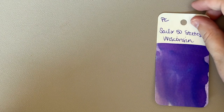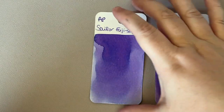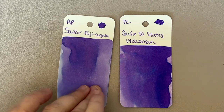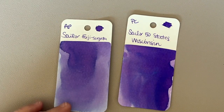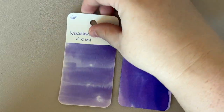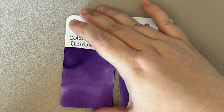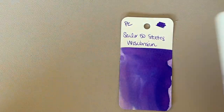which we have here. I grabbed a bunch that we have, remove these so they're in frame. Sailor Fuji Sugata. This is one of the Shikiori lines, I believe. Similar, this is a little darker. This has a little bit more blue in it, perhaps. Noodler's African Violet, not really the same.